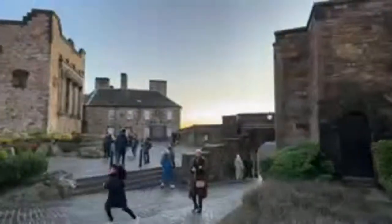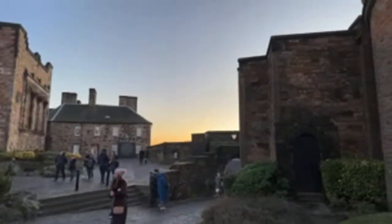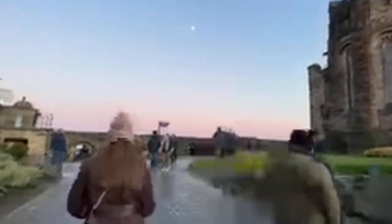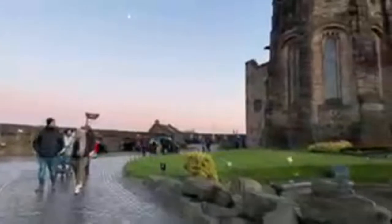I think it's golden hour. I wish we can find some. Oh no, I need to quickly go so we can catch golden hour. This sun is going to set soon. Which side?